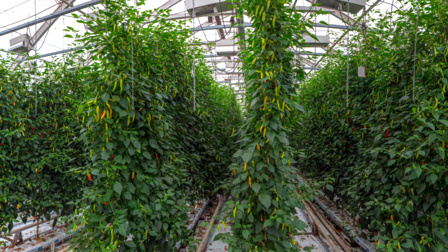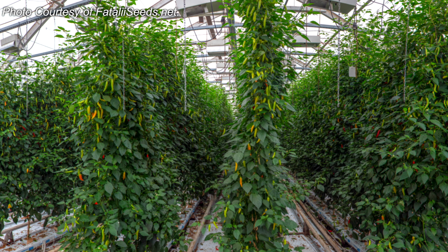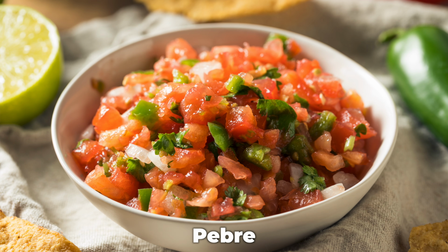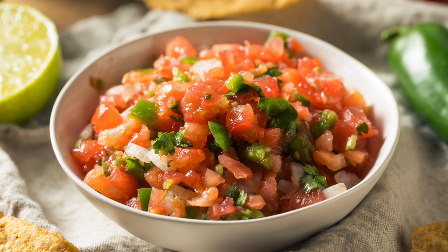And these plants are highly productive. They work great as a dried powder or eating fresh, and they're also used in a Chilean condiment called pebre, and that's basically just pico de gallo with ají peppers, but apparently this variety is really good in that condiment. Yep, they're nice and spicy, so we'll definitely be looking forward to trying them.